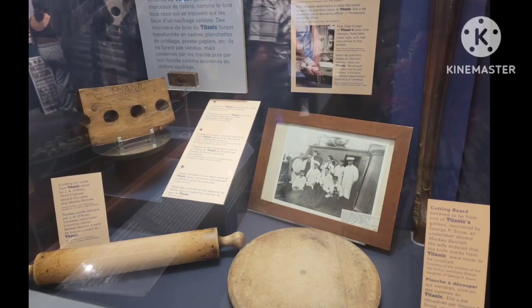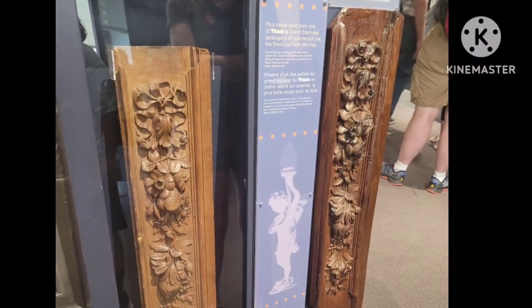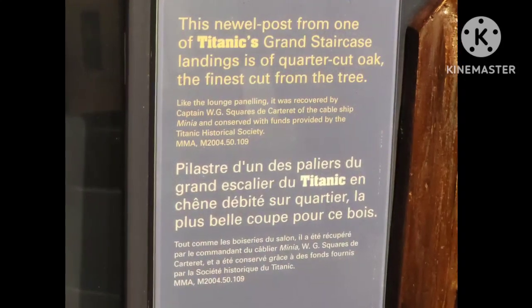You can see some items recovered. This had the real one recovered and then one that you could touch that was a replica.